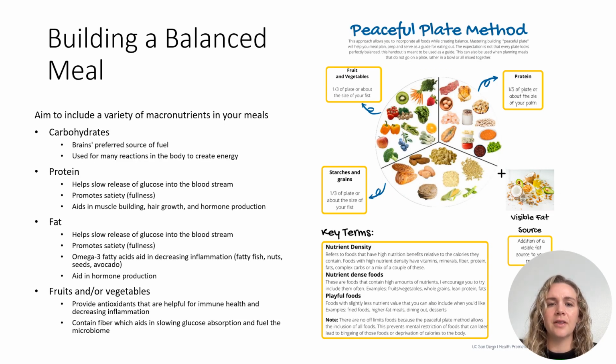This is a handout that can be downloaded below to guide you in meal building. So let's start talking about meal building and what we recommend trying to incorporate at each meal. Each macronutrient is important to incorporate in your meals. This would be carbohydrates, fats, and proteins. They provide the body with different things that help it function.